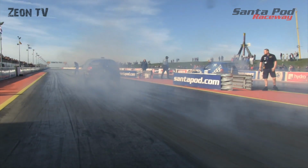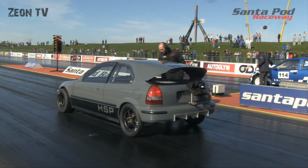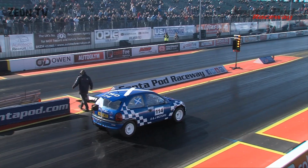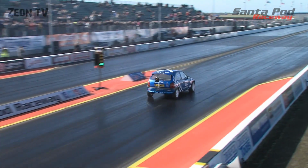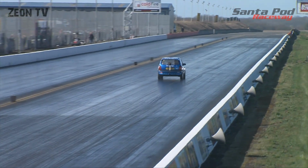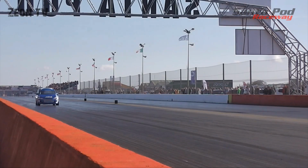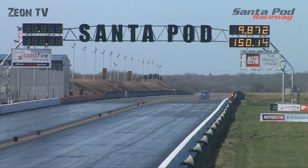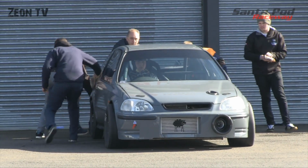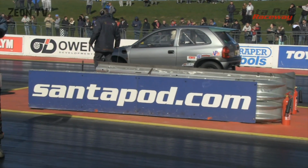New boys then, Alan Duthie with a Corsa in the right lane and Luke Pritchard in the Civic. Looks like a problem there for Luke, being pushed back. So what can Alan do? That's a great launch there for Alan Duthie. Up to the stripe. This is looking very fast indeed. Over the line he goes. 9.87 at 150 miles per hour. Well, the problem for Luke seems to have been rain and condensation on the car, but he'll get it dried off and be back to the line shortly.